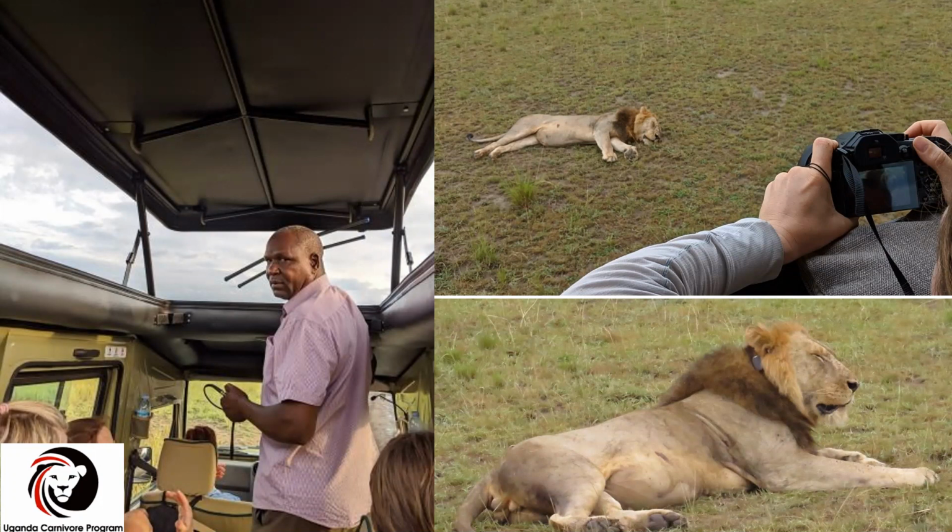And so one of the unique things about this is that inside of Queen Elizabeth National Park, if you're not with the Uganda Carnivore Project, you have to stay on the roads. And being on the lion tracking activity allows you to go off-road, which of course vastly increases your chances of seeing lions, not to mention you're tracking collared lions. So the chances are pretty good anyway. So it's pretty special to be able to go off-road to find these prides of lions.